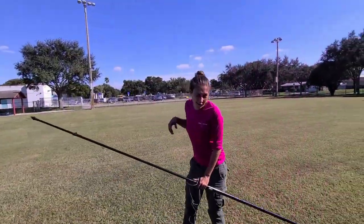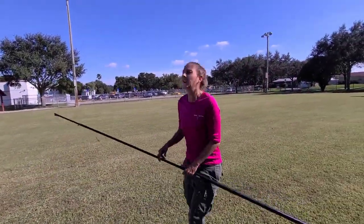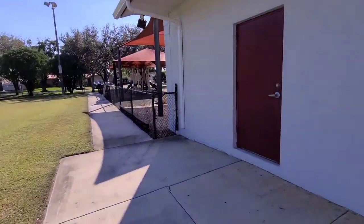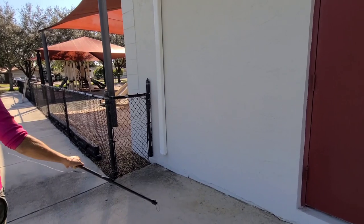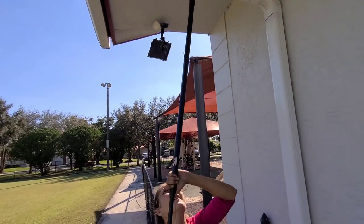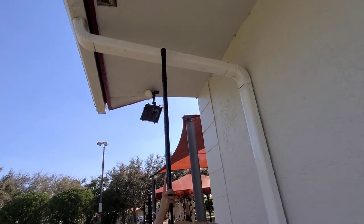Now we have gutter iguanas, right? Straight out the gutter. These iguanas go up the gutter and sit up on the roof. You can hear them in the gutter when we do this. Hear him?